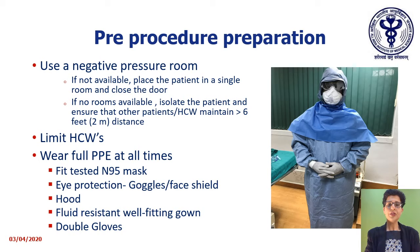All aerosol generating procedures should ideally be performed in an airborne infection isolation room or a negative pressure room with more than 12 air exchanges per hour. If this is not available, the patient should be placed in a single room and the door closed. If no single rooms are available, the patient should be isolated and it should be ensured that the other patients and the healthcare workers maintain more than 6 feet distance. One should limit the number of healthcare workers in the room, and it should be ensured that all healthcare workers wear full PPE at all times, which includes a fit-tested N95 mask, eye protection with goggles, a face shield, hood, fluid-resistant gown, and double gloves.